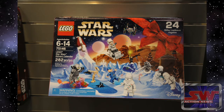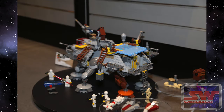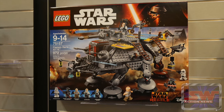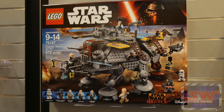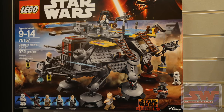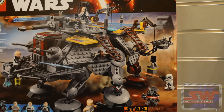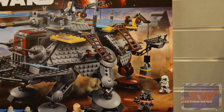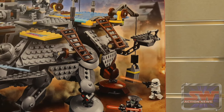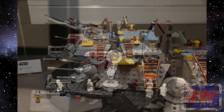They are coming out with a brand new ATTE set from Rebels. It's Captain Rex's ATTE. And while it's completely different than the one seen in the movie, the middle leg kind of jets out a little more. This set has so much detail in the deco and the decals on it that I just was enthralled with it. It's got little winches that hang down with stuff on it. That is pretty cool. I like how they're kind of reinventing it.